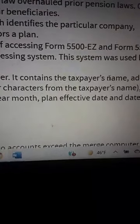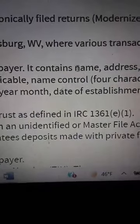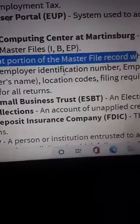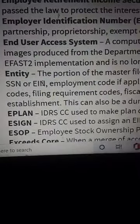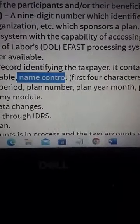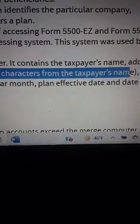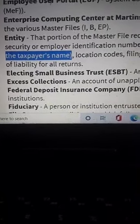It contains the taxpayer's name, address, Social Security number, or EIN. This one here, it says it contains the name, address, Social Security or employer identification number. This one here, it says it contains the taxpayer's name, address, Social Security or EIN, employment code. Name control, first 4 characters from the taxpayer's name. Okay?